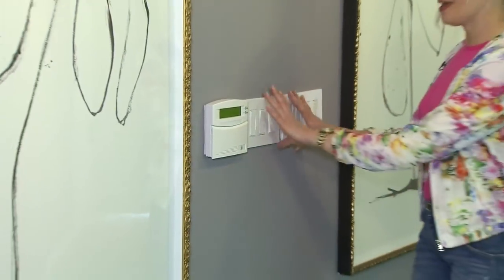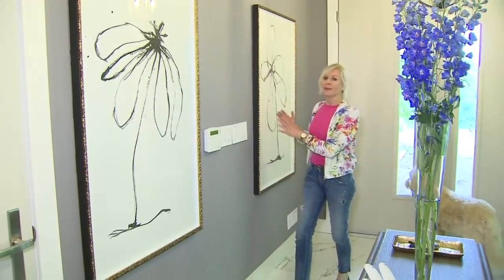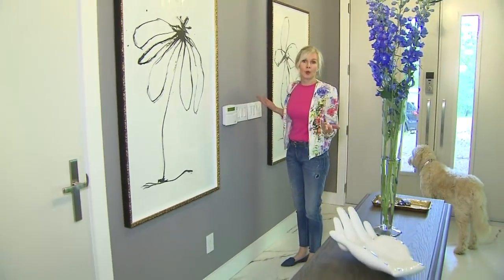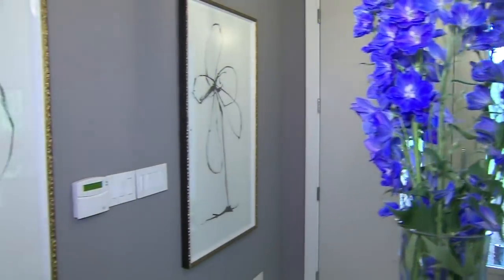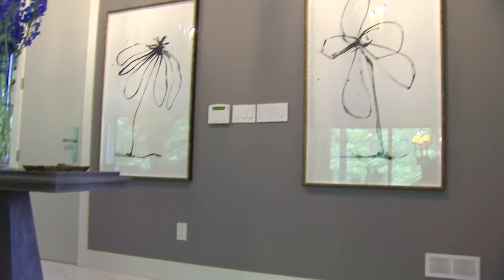I would have preferred my bank of lights and my alarm panel to be moved a little further down towards the door. But like a lot of people, it's there and I'm going to work with it. So I decided to put 2 beautiful pieces of art flanking either side of it. You could consider doing a pretty mirror or 2.